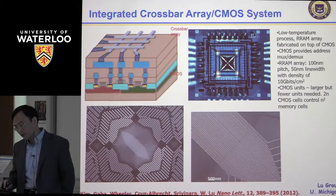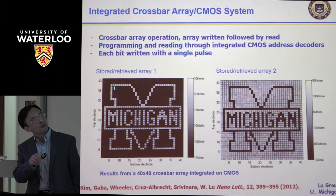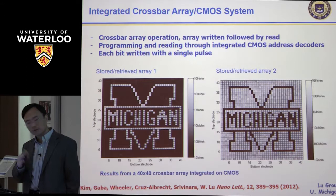So you can store data. This is a small array, 40 by 40. Then we can store an image here. And then you can write every 0 to 1, every 1 to 0, just to show we have, in this case, a very good yield. So 100% yield. And you have a very large on-off ratio between the two device states.